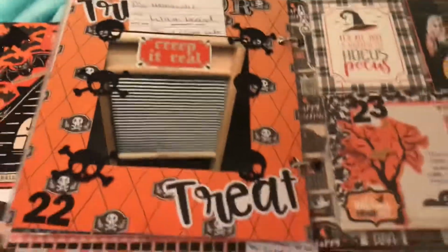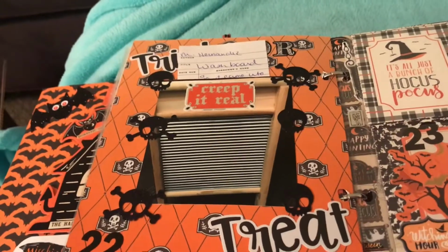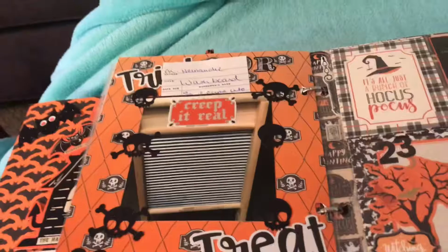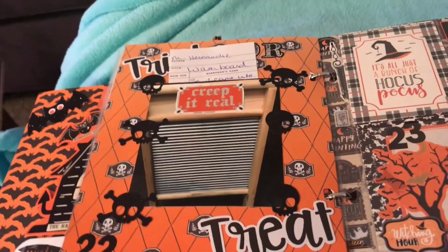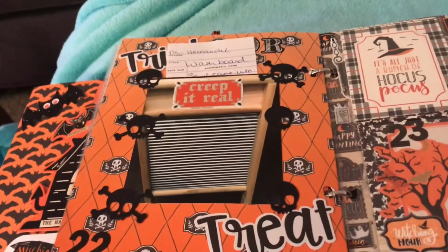So I was ecstatic. Now, I'm not going to use it, but I'm going to hang it up in my laundry room as decoration. I did tell my oldest, because she said, "What is that thing?" I said, "Oh, that's your new form of punishment. So when you're bad, you get to wash everybody's laundry with the washboard." That didn't go over too well.